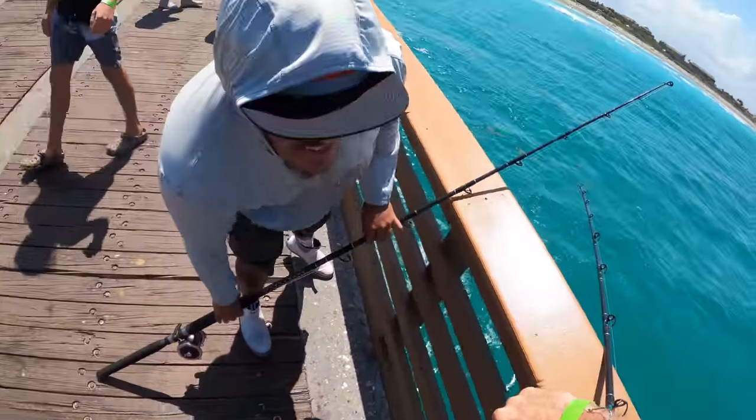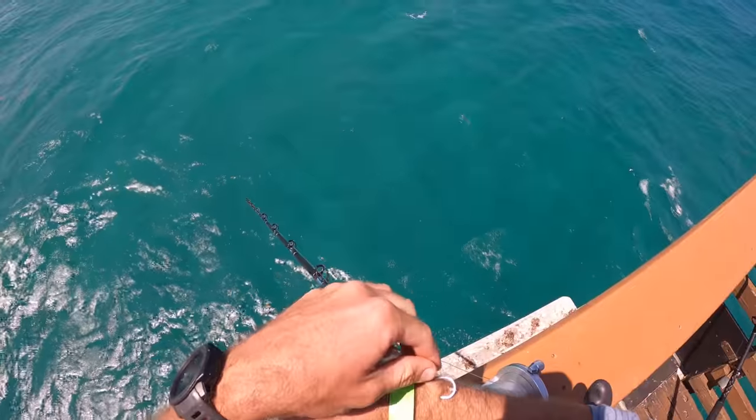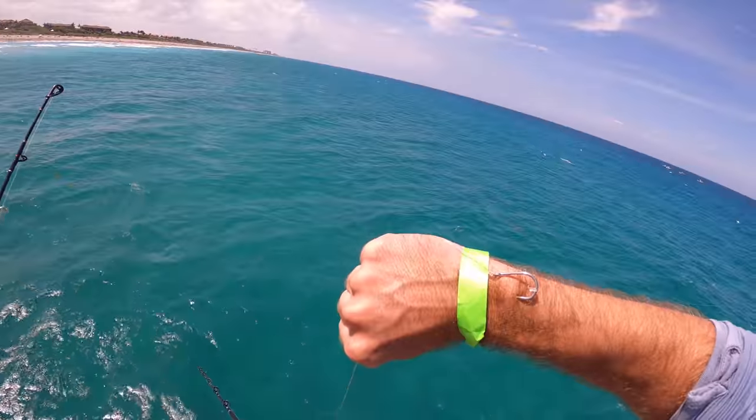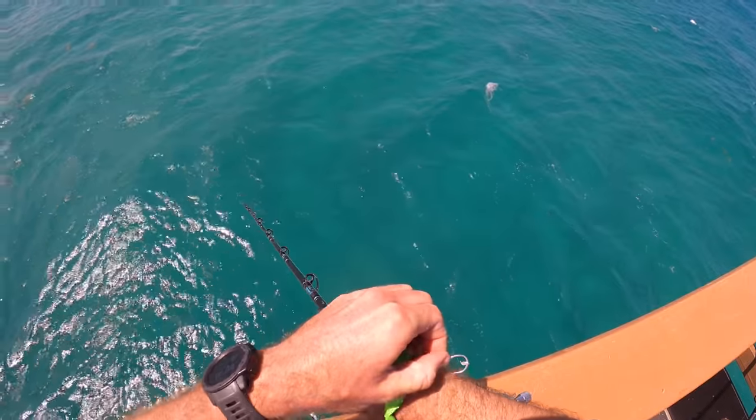Close to getting me. Jack shook his head at me. Rig came flying back. Hook got me in the arm. Luckily it didn't go barb deep. Oh, that didn't feel good.